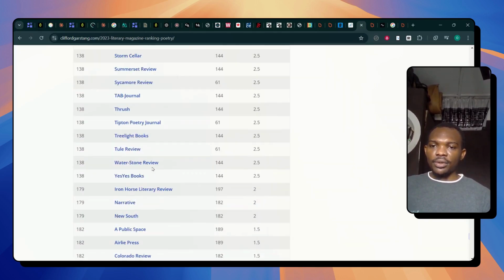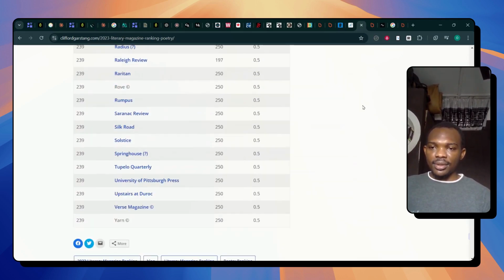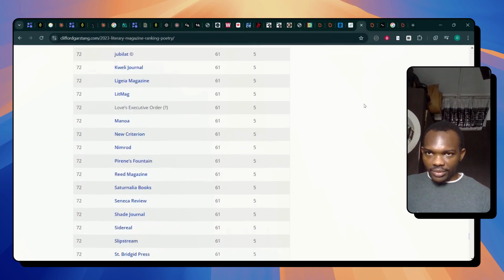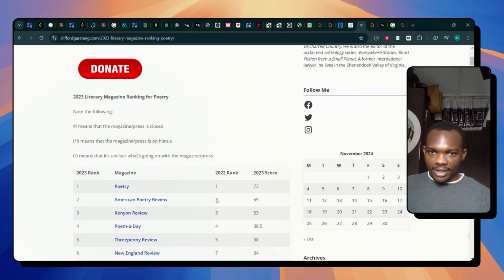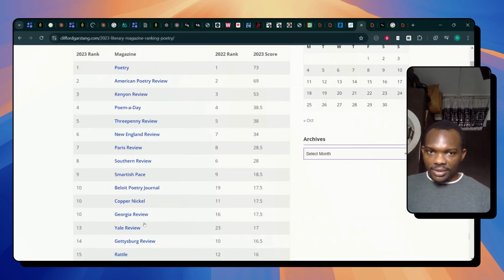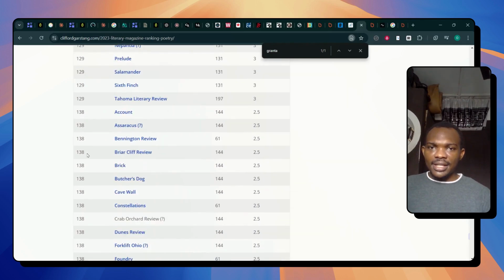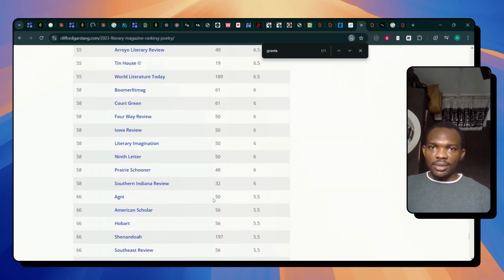So you can see a list of, I thought it was 100, but it's over 100. Oh wow. So these are like the top 230 or 240 literary magazines you should consider. I don't know, maybe Granta should be here. Okay, this is the ranking, number one, number two. There's American Poetry, there's Kenyon Review, of course, there's Three Penny Review. I'm just trying to see if there's Granta. Let me see, Control F, Granta. Aha, Granta is here. What number is Granta? See that these guys are sharing 138. I don't know, because there is no number here. I'm quite confused how the ranking works.